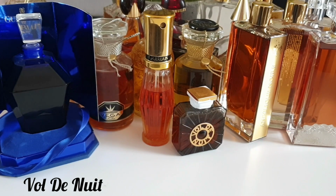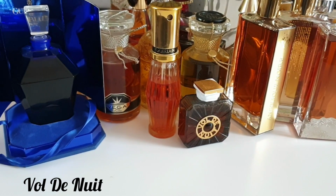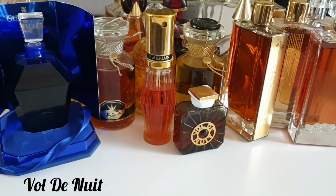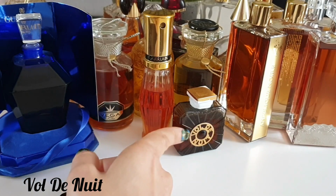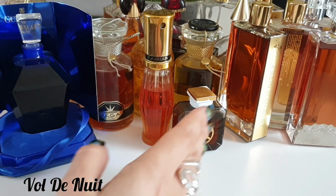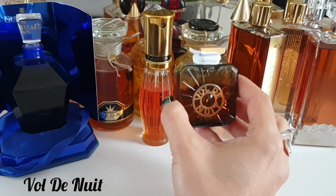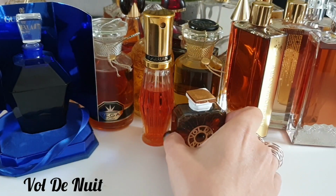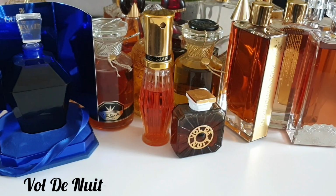If you smell it, it's not a simple one. It's got so much going on. It's absolutely breathtaking. I also have it in the Eau de Toilette, and it's a shadow of this one. It's beautiful, don't get me wrong, but this one is where it's at. This bottle here is where the gloriousness is.